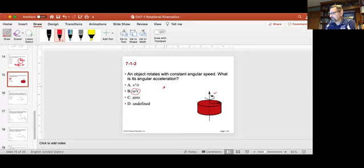But here's the point. Acceleration, back from chapters 2 and 3, was a change in velocity over a change in time. And now angular acceleration is a change in angular velocity over a change in time. If it says constant angular speed, that means omega isn't changing. A constant angular speed means there is no delta omega, just like a constant linear speed would mean there is no change in velocity. Well, if either of those two are zero, their counterparts, the acceleration, regardless of what time it takes, is also zero. And so the answer is C there, zero.